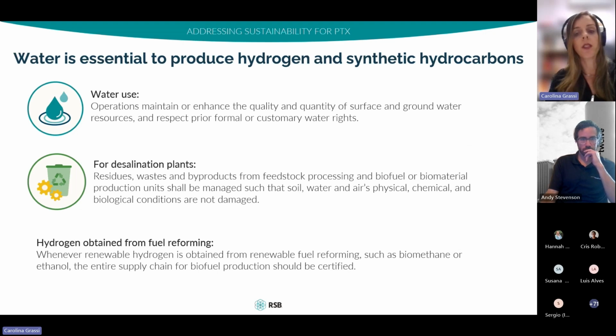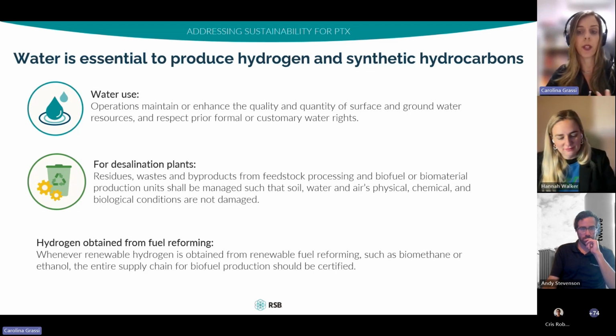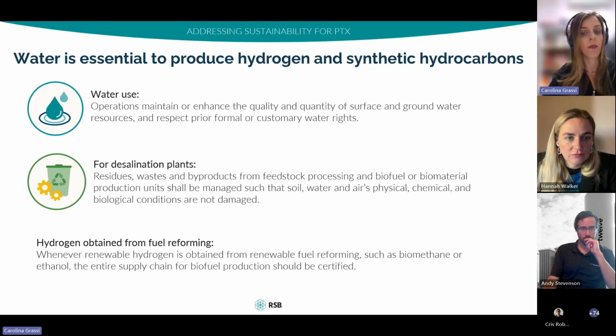Now about the water use. Water is an essential feedstock under the Power2X technology. In general, it requires 9 kilograms of ultra pure water for 1 kilogram of hydrogen production, apart from the water required for the cooling system. But again, this is only a general number, it depends on the PTX process. But my message here is that it's critical that the process that is using water maintains or enhances the quality and the quantity of the surface and the groundwater resource.